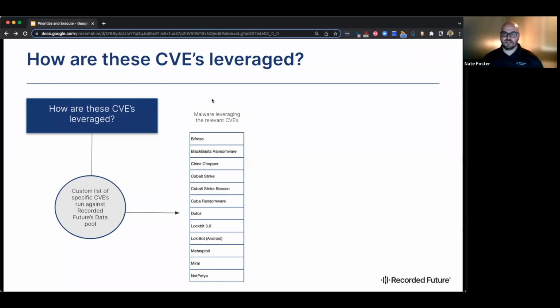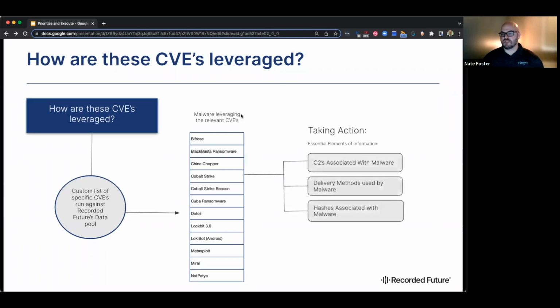As interesting as this is, at the end of the day, if it's not actionable, it's not exactly super valuable either. So we want to take this to the next level and run a few additional queries to understand some critical context and some essential elements of information around each malware variant, so that you can apply that back into your own security programs to better understand this malware and then get ahead of any of these potential attacks. So in this case, just for demo purposes, we're pulling out any of the known C2s, delivery methods, as well as associated hash values for each and every one of these malware variants.